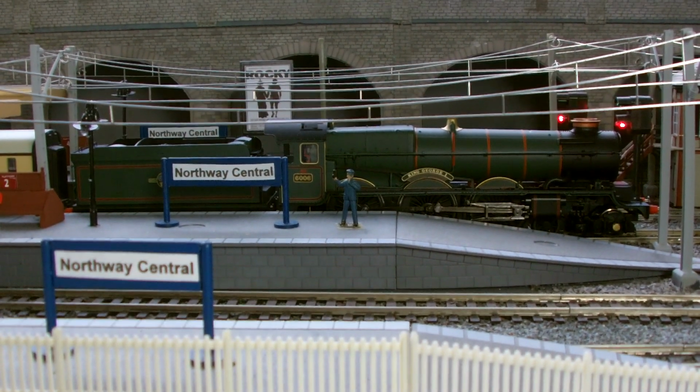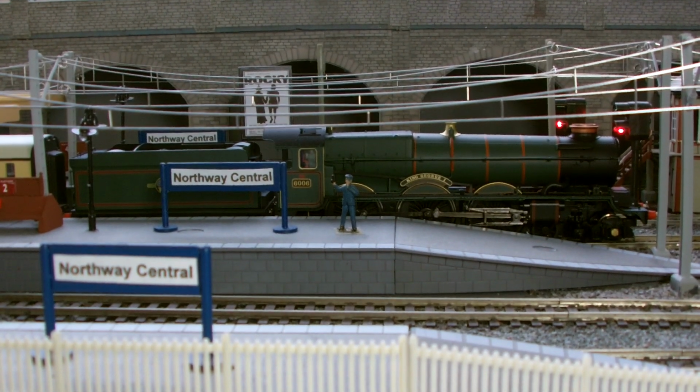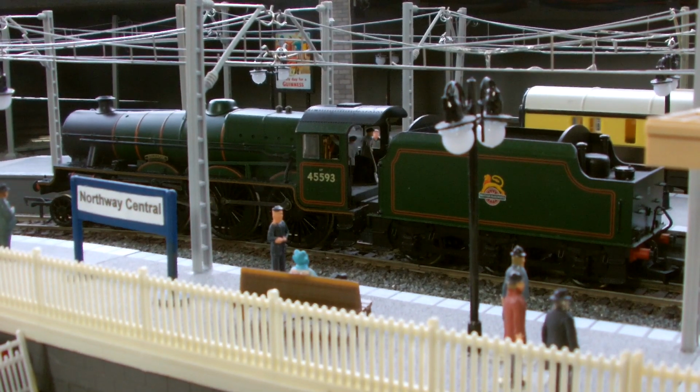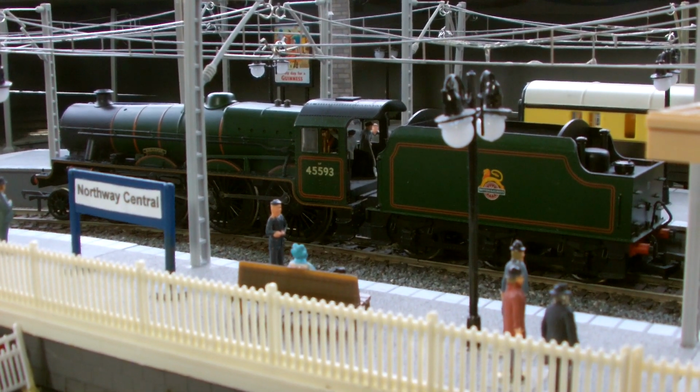With the King class loco there in platform 3 ready to run, and also Jubilee there in platform 2 ready to go. So let's watch some trains running.